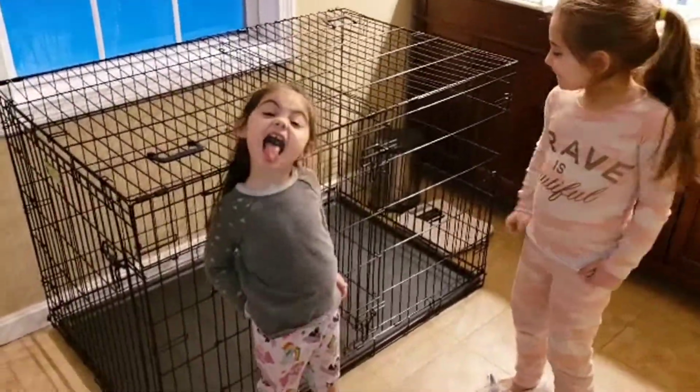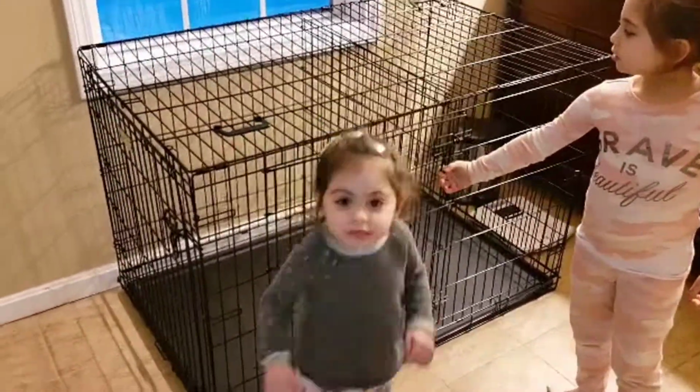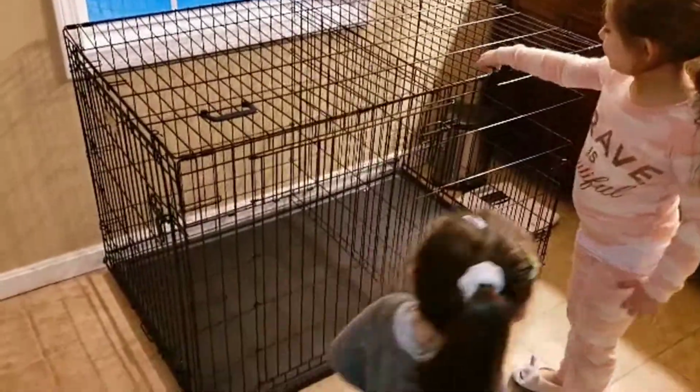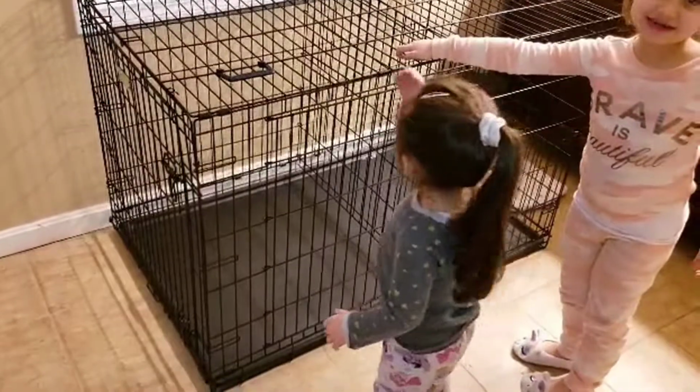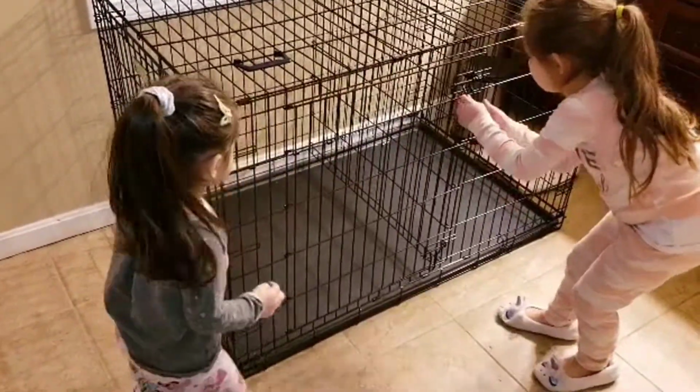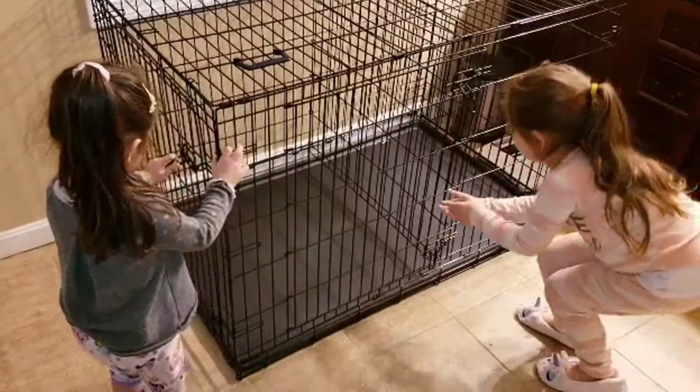All right, so the girls and I have completed the dog kennel for Gabe. So he can eat food here and rest here. All right, show them how it works, guys. Show where Gabe goes in.